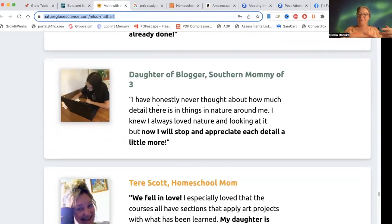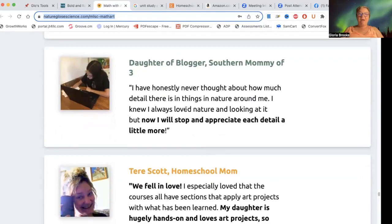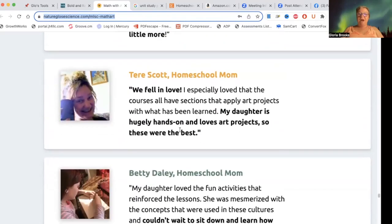This is what the daughter said after going through math art. She said, I've honestly never thought about how much detail there is in things in nature around me. I knew I always loved nature and looking at it, but now I will stop and appreciate each detail a little more. Tara Scott, homeschool mom, said, we fell in love.